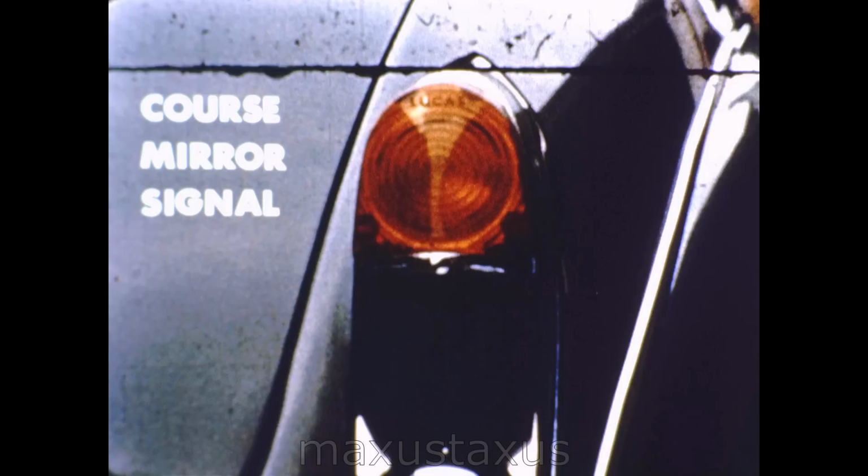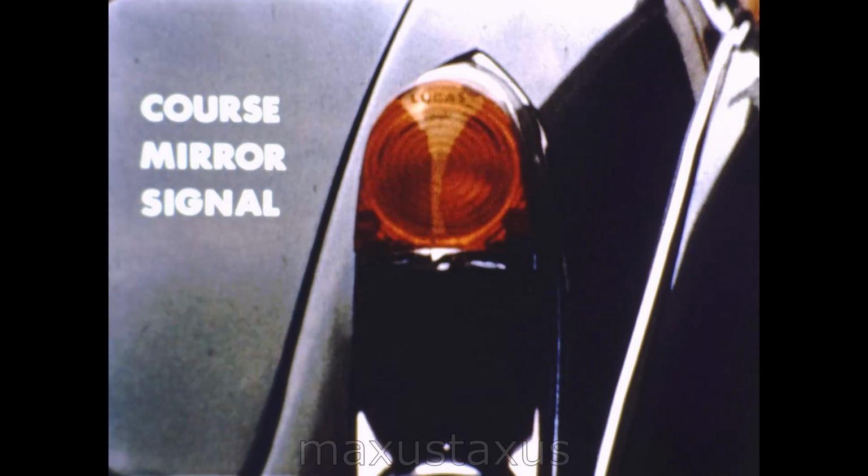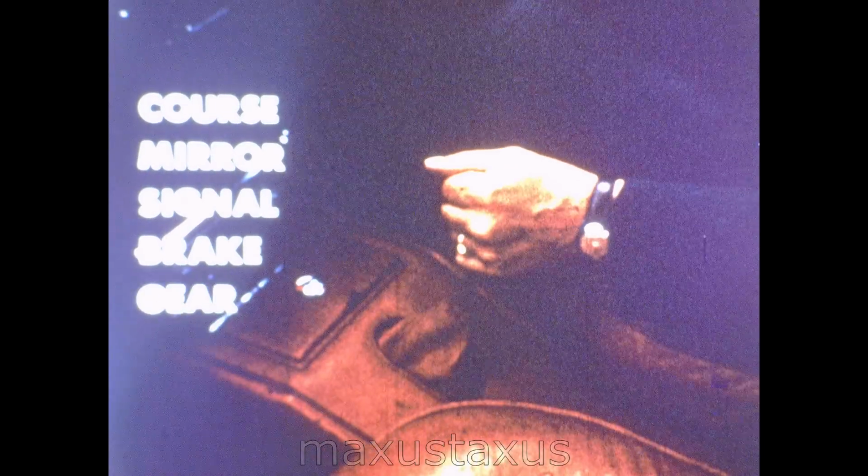Then check the mirror. Then give a clear signal with the trafficator. Brake whilst the car is traveling in a straight line. Change down into the correct gear. And the only thing remaining now is to turn in without cutting the corner on the correct side of the road, and everybody's happy. No danger to anyone.